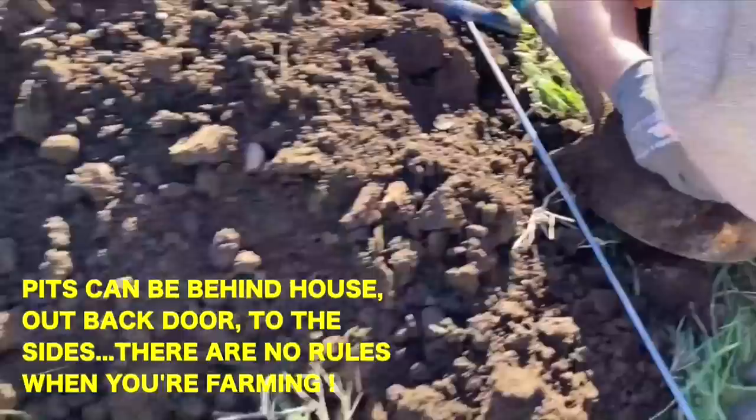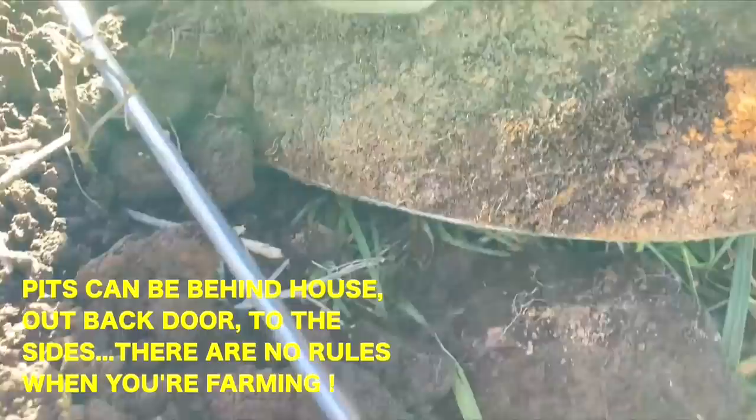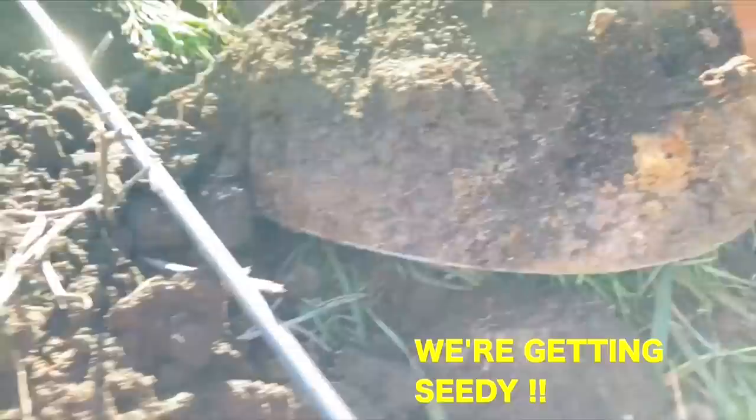Seeds? Let's see. I think those are seeds. Oh, those are hella seeds. Yeah, there you go. So it's an outhouse. Intestines. We have verification that this hole was pooped in. Wonderful. Goddamn, it makes me so happy to see poop.